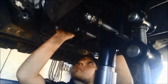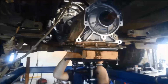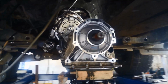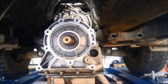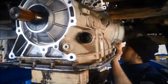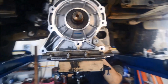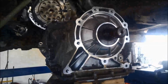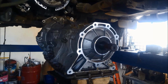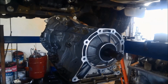Here we go, we're going down. Is that plug not getting stuck up there? Oh. Yep, all clear. And there's one, 6R80.